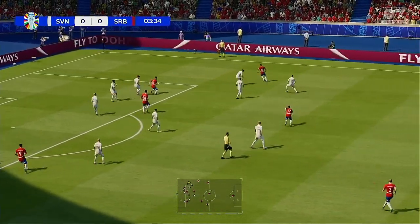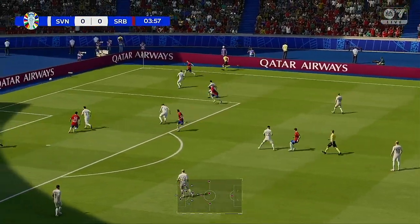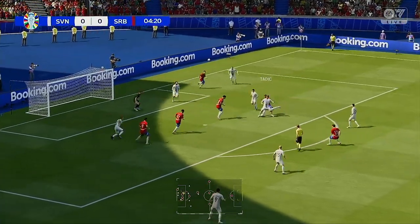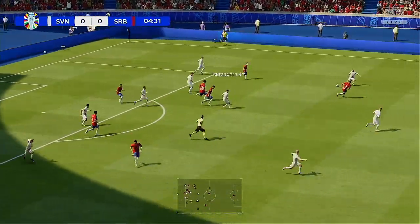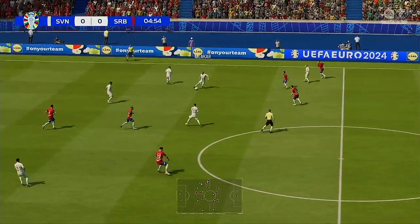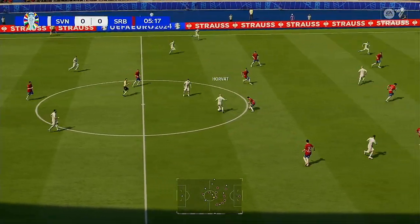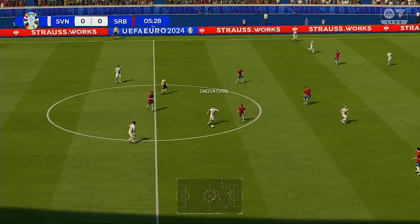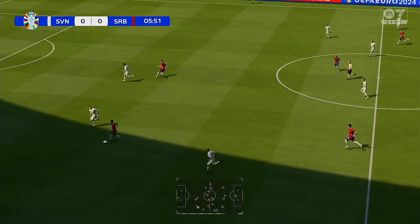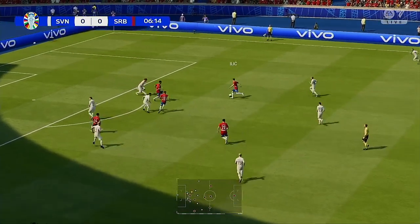Tadic. Takes some progress with the ball at his feet. Is it going to be? And a very good challenge. Malacca. Failed to keep hold of it. Zivkovic. Tadic.